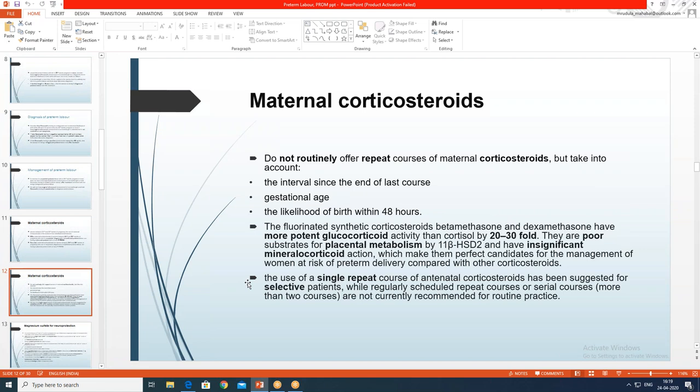Now, whether you want to give a repeat dose or not: you should not give a repeat dose. Now, why are betamethasone and dexamethasone preferred? Because they have more potent glucocorticoid action and insignificant mineralocorticoid action, and minimum placental metabolism. So this is the preferred steroid. And a single repeat course can be given in selective patients. Nowhere have they mentioned who these selective patients are. But routinely, you should not repeat the course of steroids. A single repeat course means 2 doses of betamethasone or 4 doses of dexamethasone. Clear?